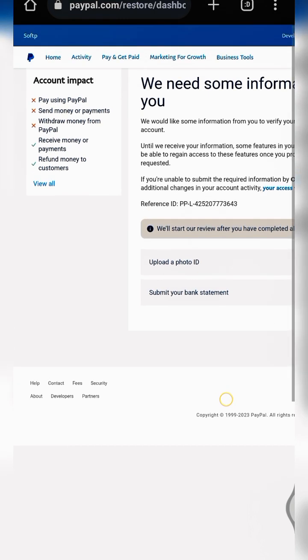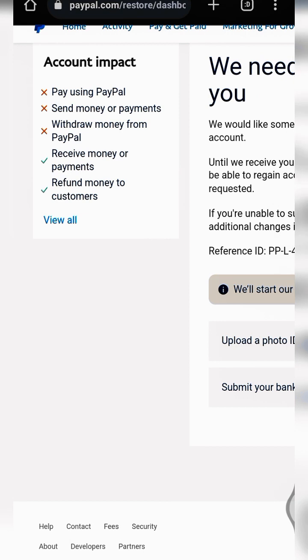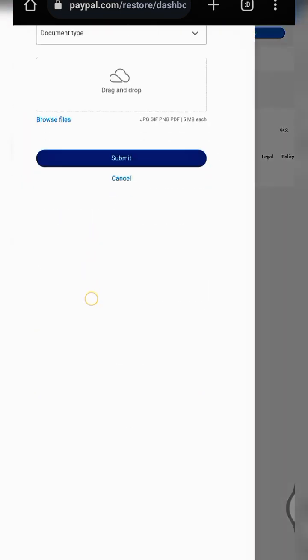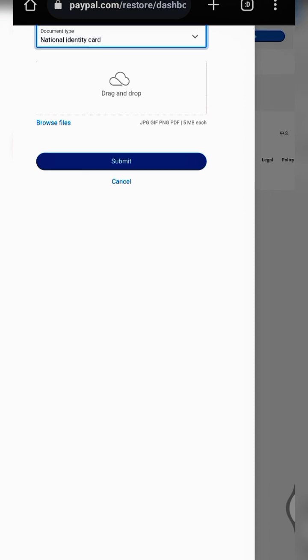As for now, these are the impacts of this restriction on my account. I can't use PayPal to make payments. I can't send. I can't withdraw. I can only receive money or payments, and I can refund money to customers. So, without taking your time, guys, I'm just going to upload my photo ID, and let's see how this goes. Okay. So, document type, national identity card. Let me just browse file. When I'm done with the uploading, I'll get back to you guys.